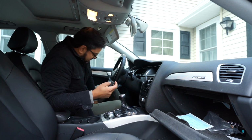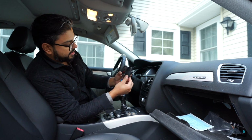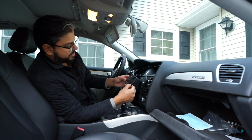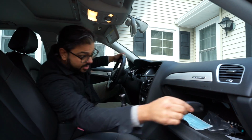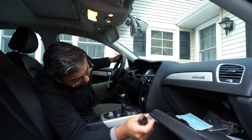And then you have their Audi key. One second. So if you compare them, they're almost identical. One's a little shorter. Don't forget to check for this if you're buying this car. It goes in there. There's a little slot for it.